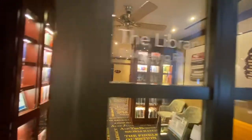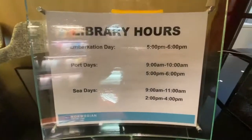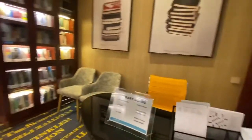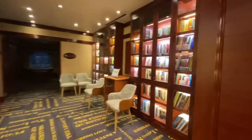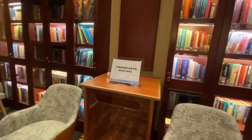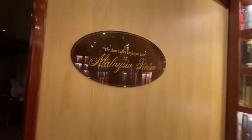This is a feature that I love that is becoming more and more uncommon on the newer cruise ships. The Norwegian Sun has a full library. You can see the hours that it's open here. And it has a pretty good selection of books that you can check out. It also has a book exchange shelf where you can leave books you're finished with, or you can go and select a book that someone else has left. There's a drop box where you can drop your books off if the library isn't open.